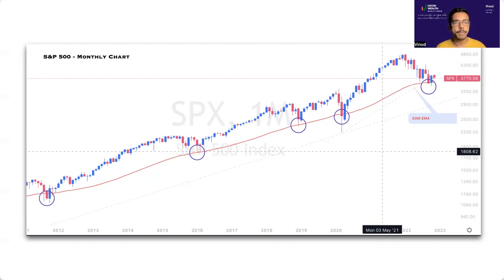So this is a S&P 500 monthly chart, and the red line is the 50-month exponential moving average. As you can see, over the last 10 years, the S&P 500 has bounced off the 50 exponential moving averages 5 times. And right now, we are sitting just above that 50-month moving average. So this has acted as a support in the previous bull run over the last 10 years.